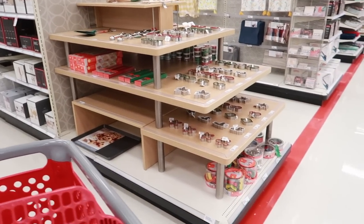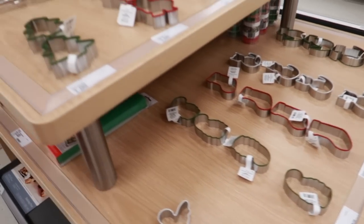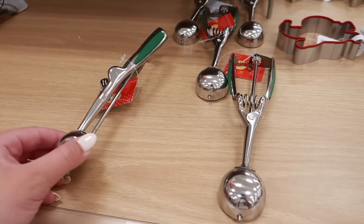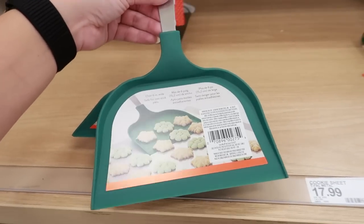And then right next to this, they have laid out a bunch of $1 cookie cutters, which is really, really cute, and even green decorative cookie scoops. And then I like this a lot. This is like a wide cookie spatula, but honestly, I'm thinking pancakes.